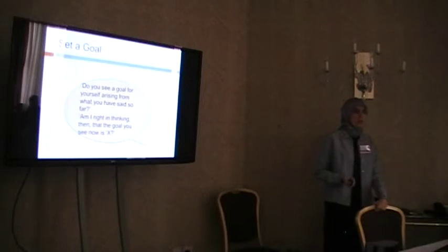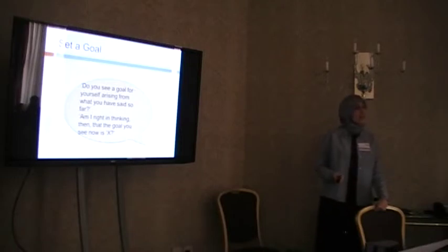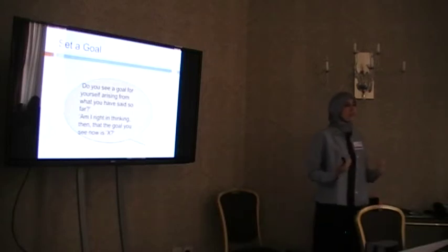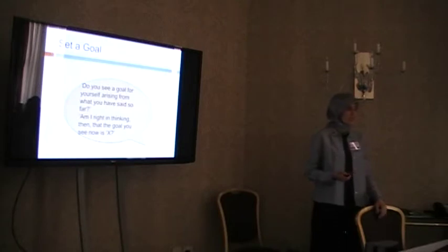Setting a goal. Do you see a goal for yourself arising from what you have said so far? Am I right in thinking then that the goal you see now is X? So it's very much the researcher, him or herself, that's really leading this discussion. It's not a discussion, it's an exchange. And what you are doing is that you are facilitating that path to discovery.